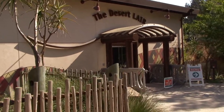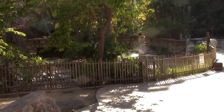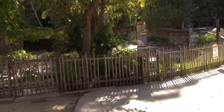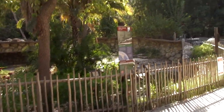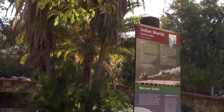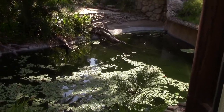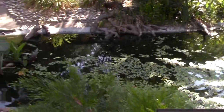So that is the desert layer. That's where all the rattlesnakes are. Unfortunately, that's closed off as well. Here's where they have the terrapin, as well as an Indian... I can't pronounce this word. I'm gonna probably slaughter it. It's called garile. Ghariyal, something like that. Oh, there it is, right there.